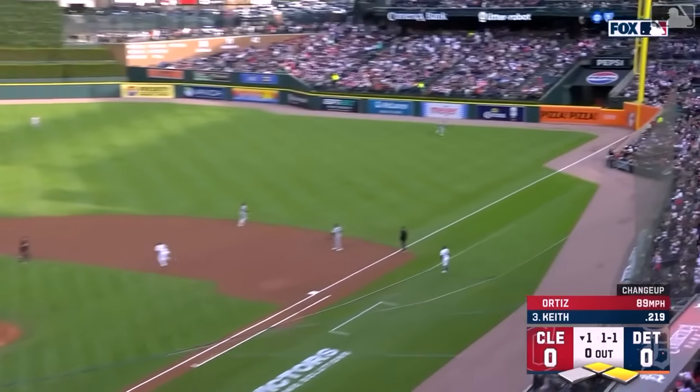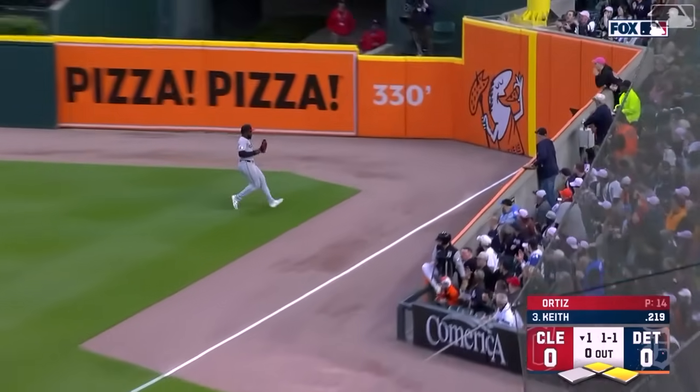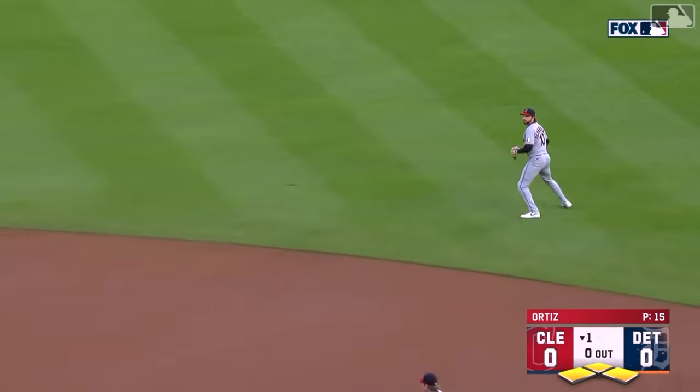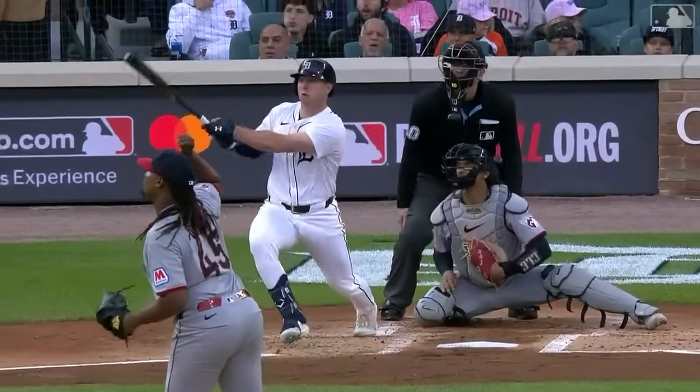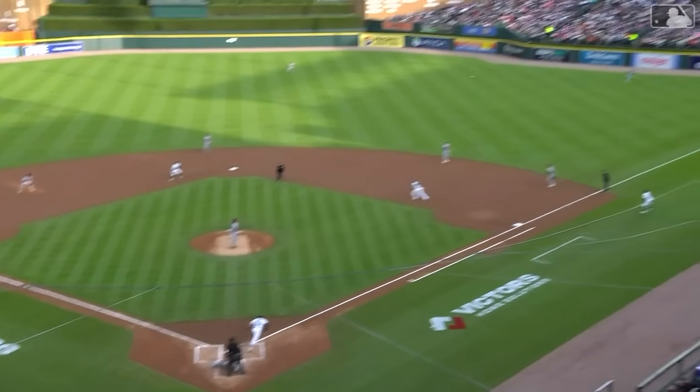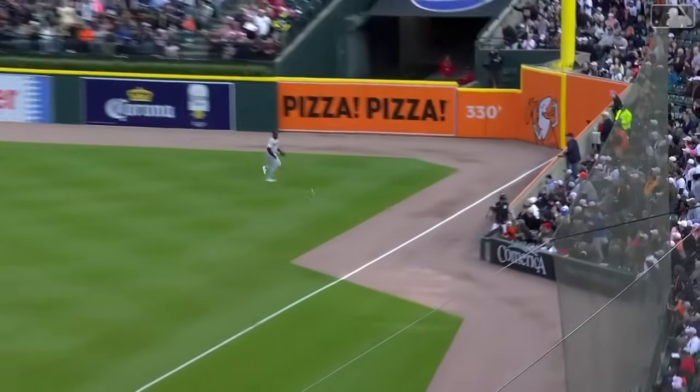That ball's lined to right field by Keith. That is down. That is a fair baseball. Carpenter on his way home. He scores, and the Tigers have the first lead tonight on a Colt Keith RBI double. Cashing in with runners in scoring position. That was a problem the last two nights. Like the comeback sinker there, got too much of the plate into the barrel.